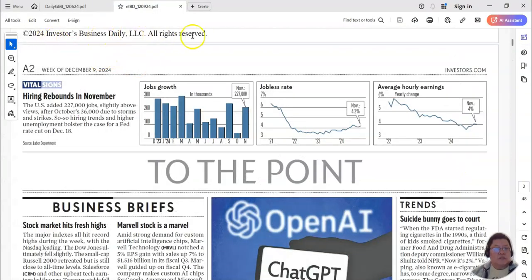Here's the Investor's Business Daily newspaper talking about the hiring job numbers. It added 227,000 jobs, which is quite high. And this is after October's 36,000 due to storms and strikes. So the hiring trends and high unemployment bolster the case for a Fed rate cut on December 18th. The jobless rate right now is 4.2%, and the average hourly earnings is around 4%.